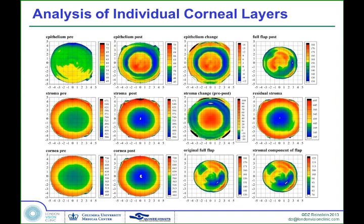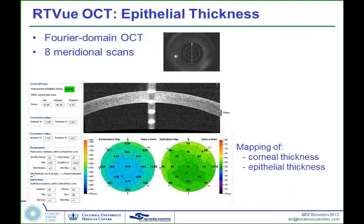As you all know, RTView has done a fantastic job of producing a commercially available device that with non-contact scanning can make a map of the epithelium. It maps the corneal thickness and the epithelial thickness, and they plot it, and they put micron averages by region.